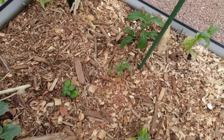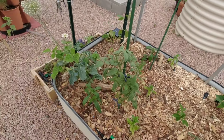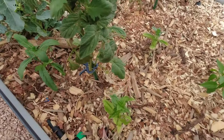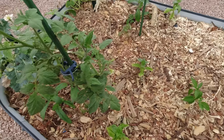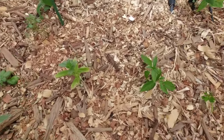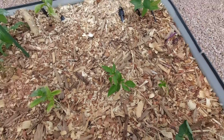This one is really struggling from that western sun, so that one is clearly not doing as well as this one here. And then I have some zinnias that are looking rough because I left them in their seed trays way too long, but I have 3 zinnias there. I don't remember what kind. Here's a shishito pepper. There was 3, but now there's like 1.5, so that's fun.